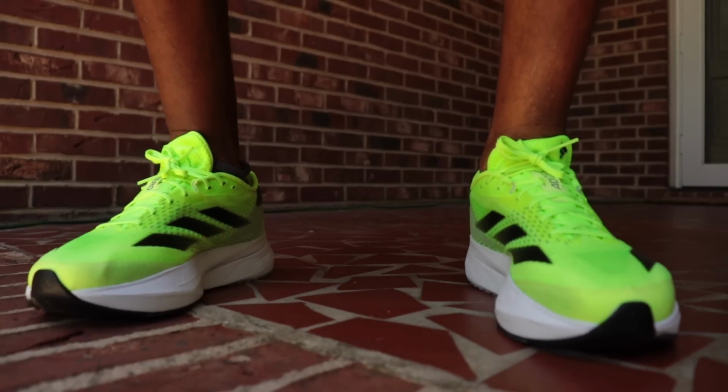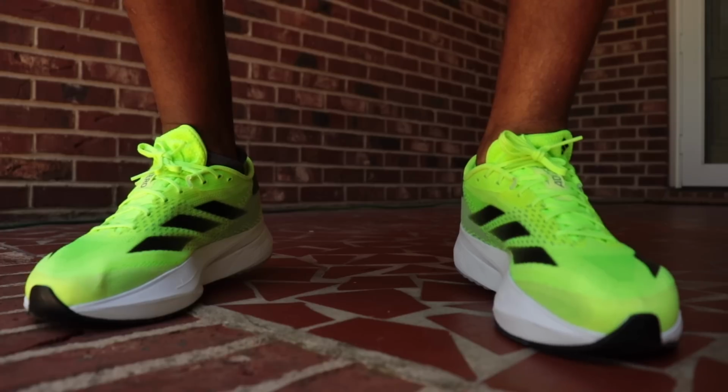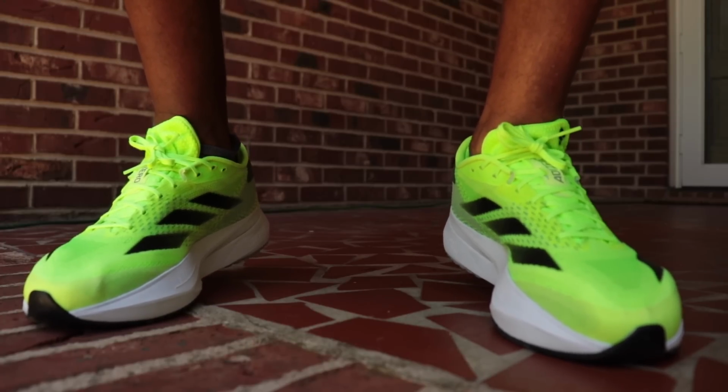Adizero SL2. Let's go. Who else you know? Pull up with the Dance Dance Revolution. Pull up with the Dance Dance Revolution in the SL2 first run review, bro. Put some respect on the grind.